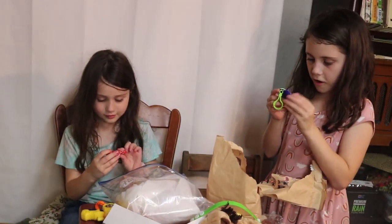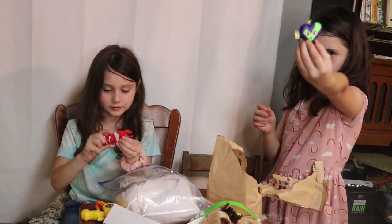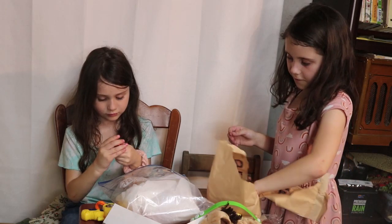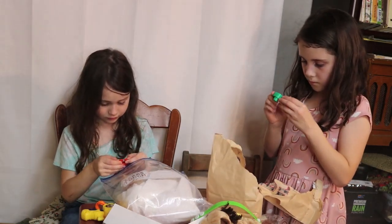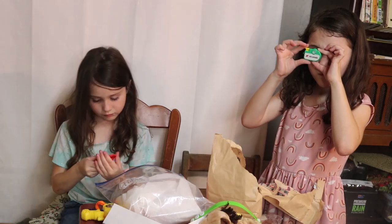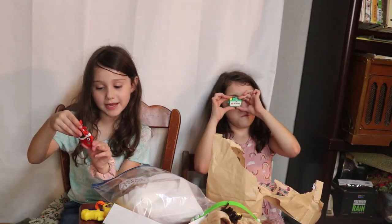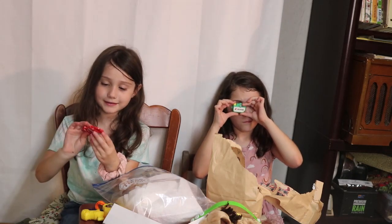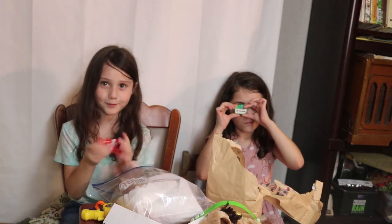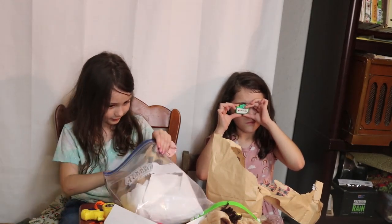There's a heart. This little magnet, I guess. I don't know what this is. Is it a keychain? Yeah, it's some kind of keychain. What is that, Noah? Oh, I think I know what it is. If you want to grab a paper, it's a magnet, and then you stick it on your fridge. And if you want to take it off, you press that. It's like a clip.